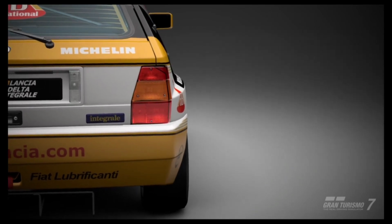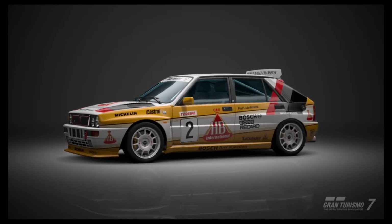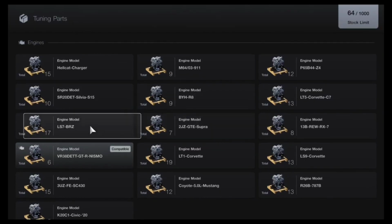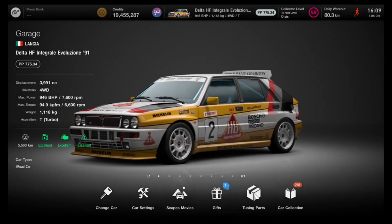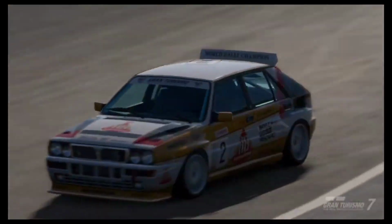So this is the Lancia Delta HF Integrale Evo. Now you will notice that I said best. I didn't say the fastest, the lightest, the most agile. I said the best. What makes this Integrale so special apart from a standard version is that this car has been equipped with the R35 Nismo GTR engine. Yes, the VR38DETT can fit into this vehicle right here. This allows the Integrale to have 946 brake horsepower, which could be increased if you add a high RPM turbo, which I actually don't think is necessary.